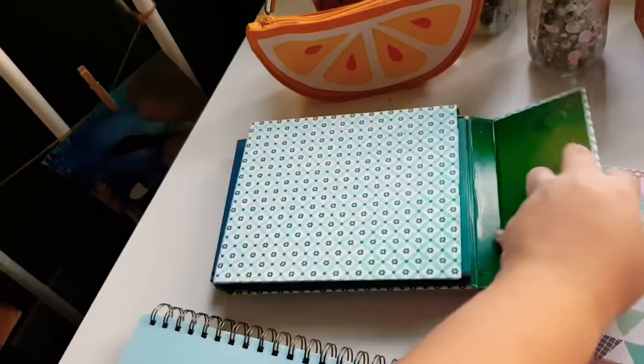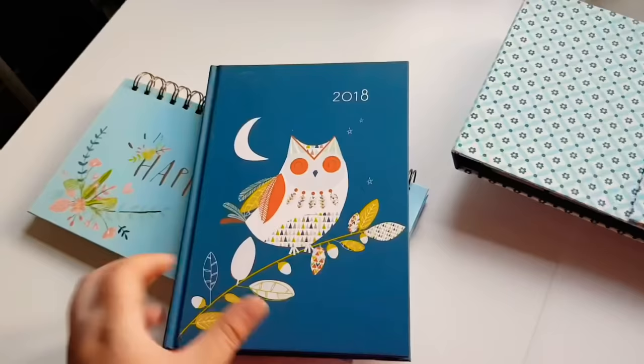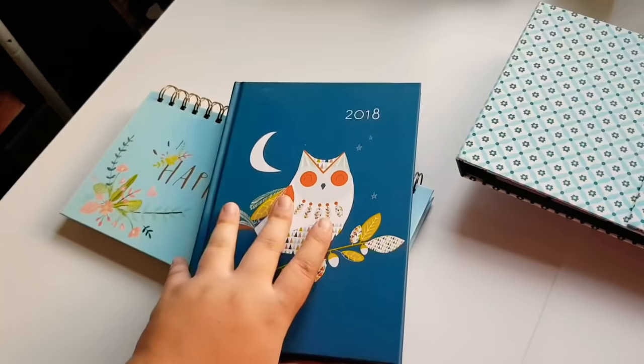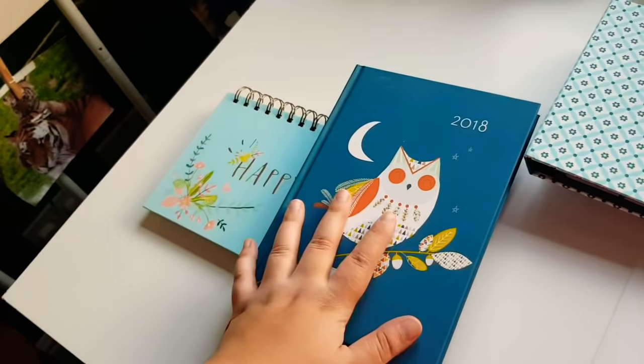Cute. I got it from Tesco a long time ago. Tesco is like a local supermarket here in the UK. This is my agenda, you know, another owl. I got it from Tesco as well. And it's super cute. I didn't use agendas as much because, you know, they have the date and I don't really follow through. I'm more of a weekly planner because I can use it anytime I want. But yeah, it's so nice.